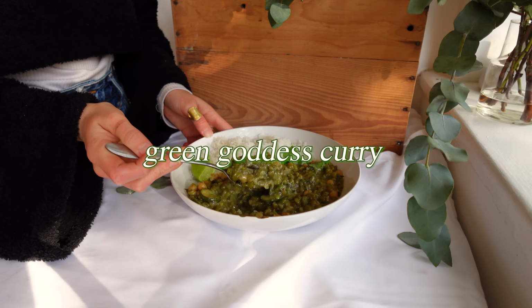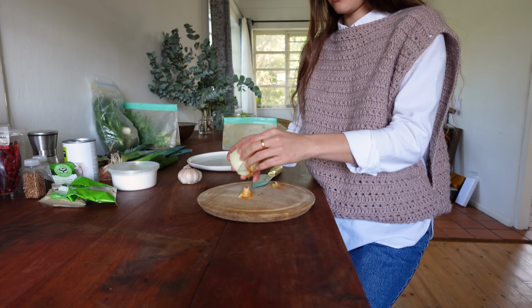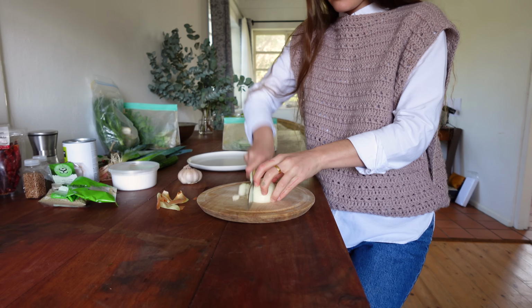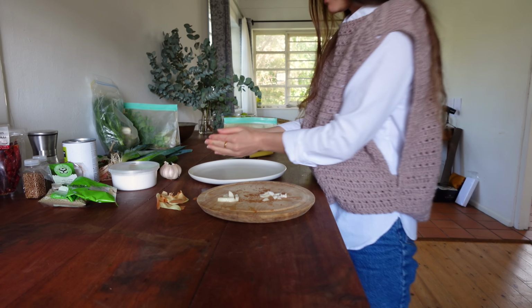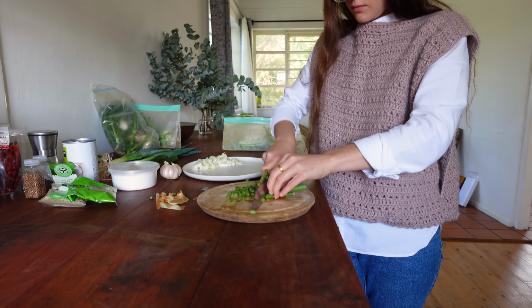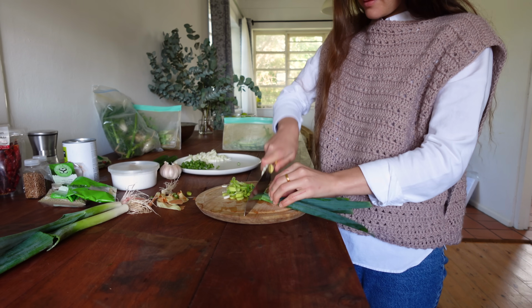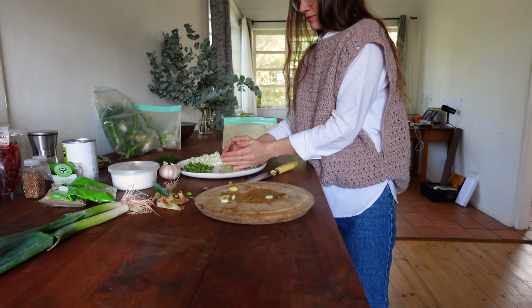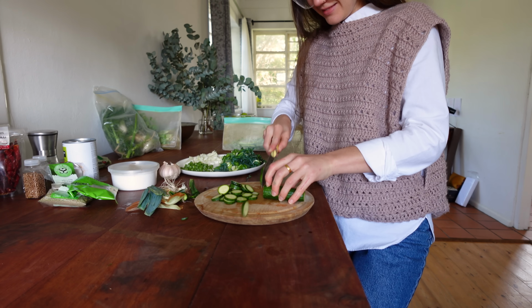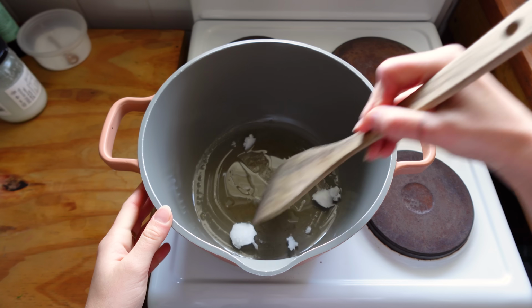This green goddess curry will make you feel like a goddess after, because it is just packed full of veggies and flavor. So let's dive into it, chopping my millionth onion in my life. Well, half of an onion, I should say. And once we got that nice and diced, I set it aside, chopping up some fennel stalks. Fennel stalks is totally optional for this recipe. I just had fennel in the house and wanted to use the stalks, and it did add a lovely flavor to the recipe as well. So I do recommend it, but it's optional. I also chopped up a couple leeks and a couple little zucchinis as well.